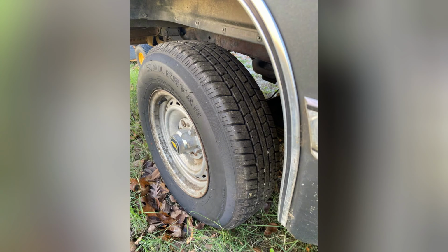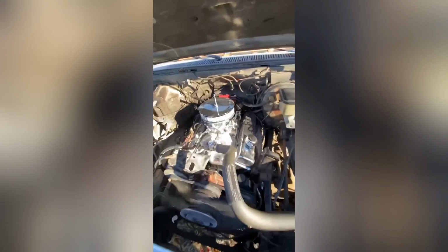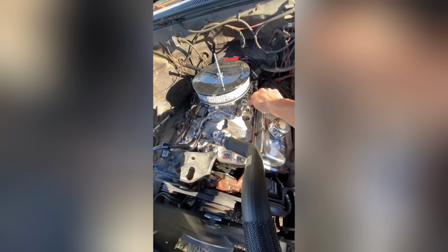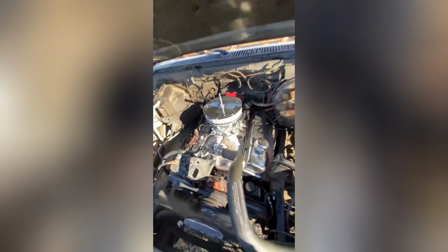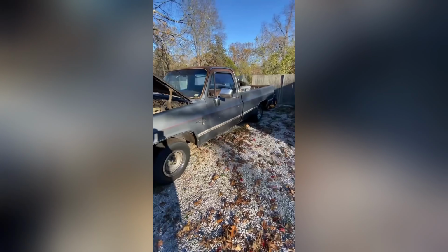A brand new set of tires has been installed, and the truck starts, runs, and drives exceptionally well. Its solid frame and powerful engine make it a great choice for a reliable daily driver or a strong foundation for further customization. With its classic design and upgraded performance, this Chevrolet 1500 is a standout among vintage pickups. Number 7.